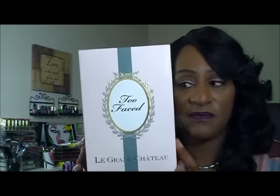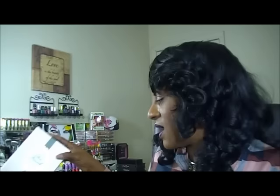Next up from Ulta, I also picked up the Too Faced Le Grand Chateau palette, and it comes in a package like this. And I have to be honest with you guys, I picked this one up more so because of the packaging, because it is so freaking adorable.